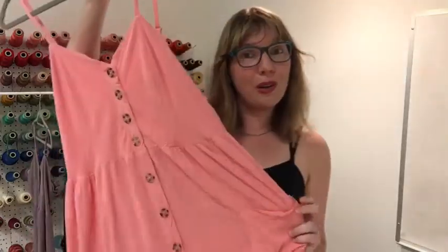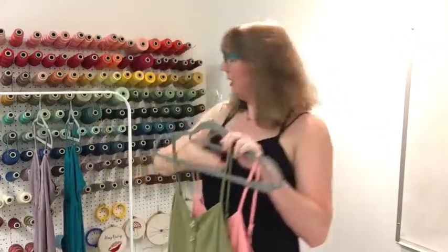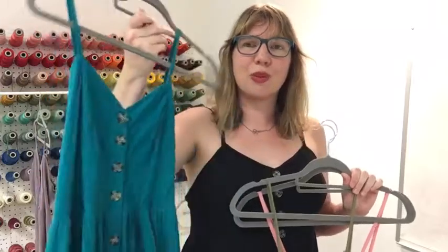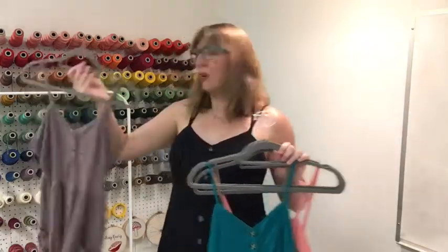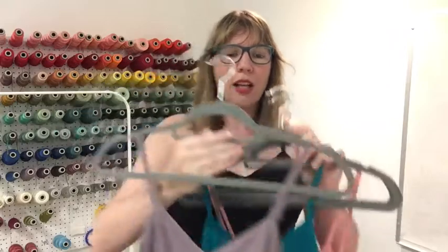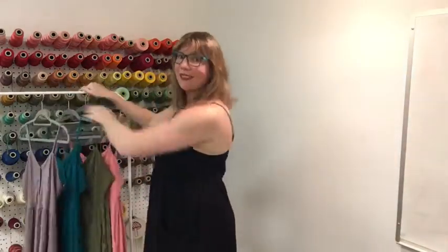So I've got this beautiful coral one, got it in army green, this gorgeous teal color. I think I'm gonna wear this one to a wedding later in the summer, so this one might get some extra special treatment. And this one in sort of like a lavendery gray type of thing. So I'm going to embellish these at various levels of fanciness. We'll see. I'm gonna do a lot of embroidery probably.